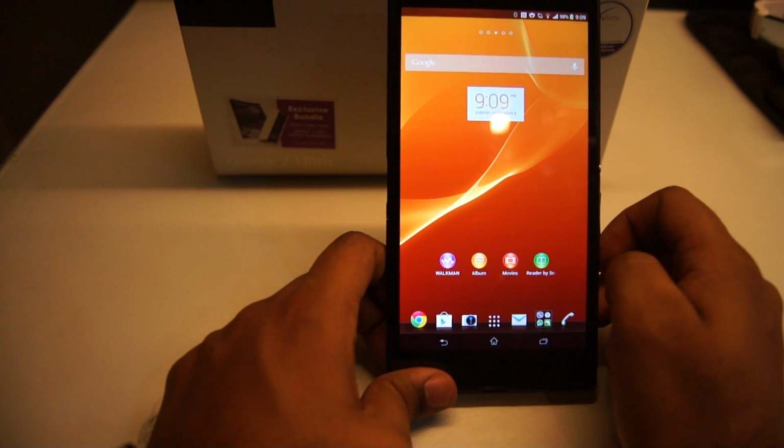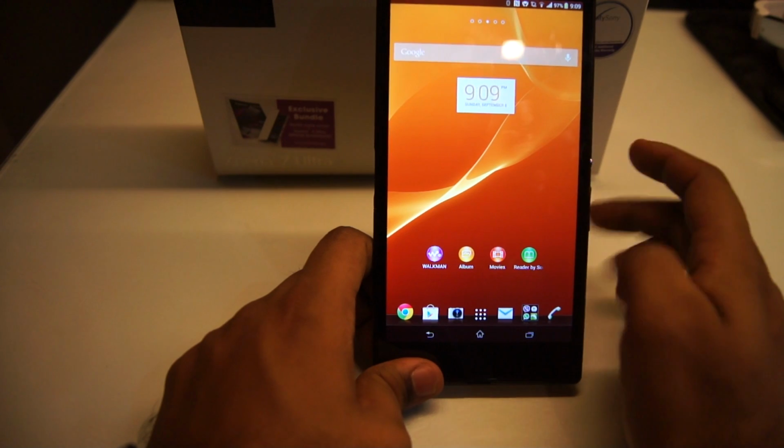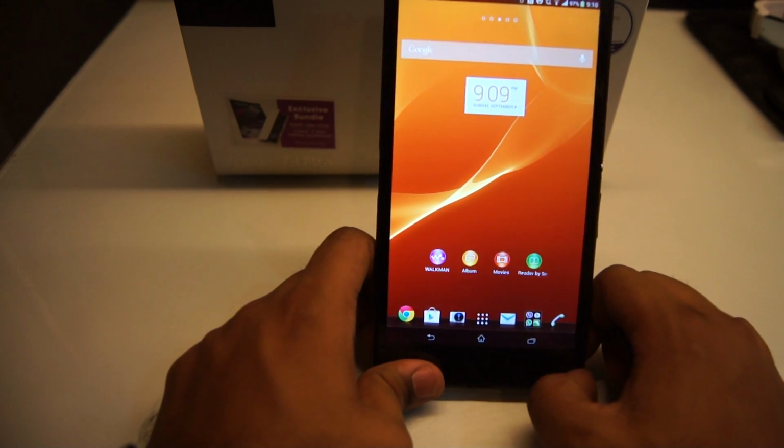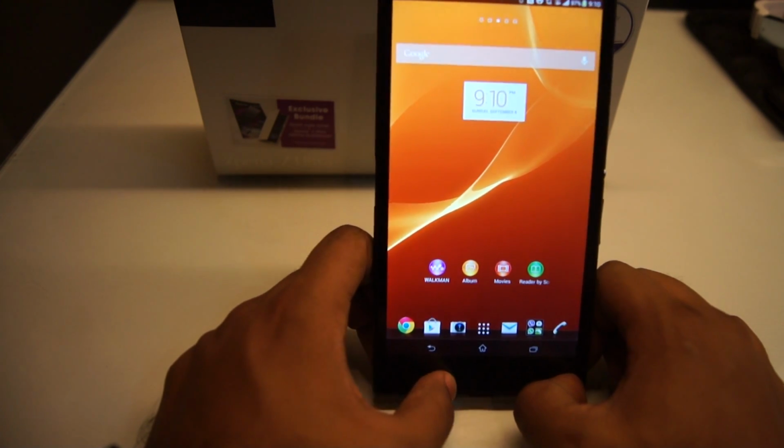So that's a quick review of the Xperia Z Ultra. Another thing is, this device does not get hot at the back like the Xperia Z used to, and it stays most of the time, 95% of the time, cool at the back.